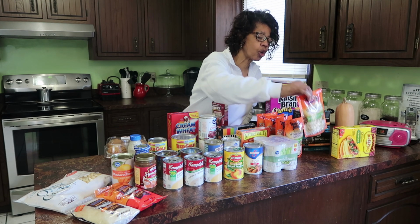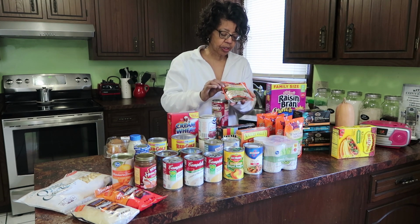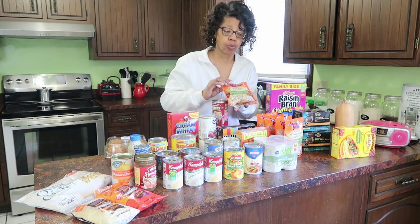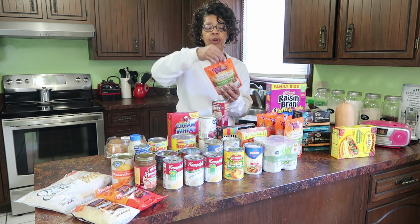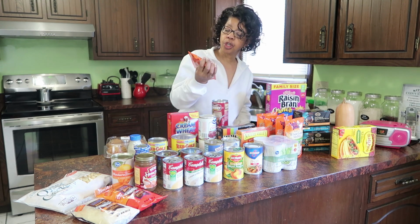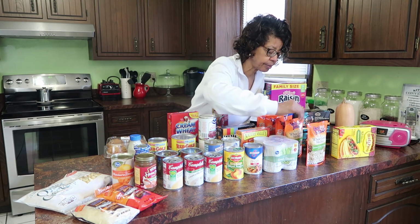And then we eat a lot of rice. So I've got this Uncle Ben's rice, and this is like the whole grain medley. This particular one has quinoa and brown rice in it. And you just rip the top off, put it in the microwave for 90 seconds, and it's amazing. So I got 2 of these.